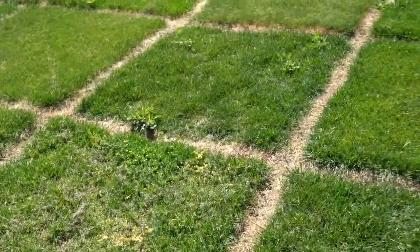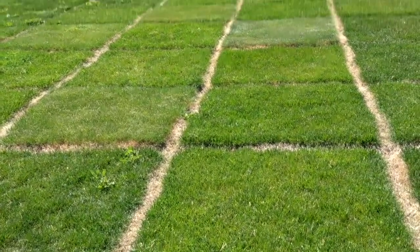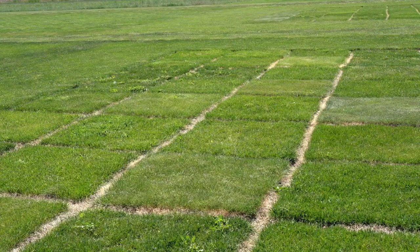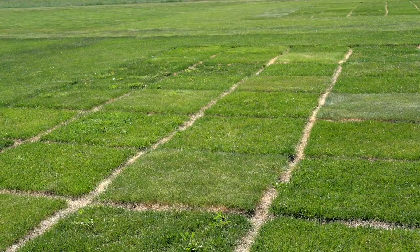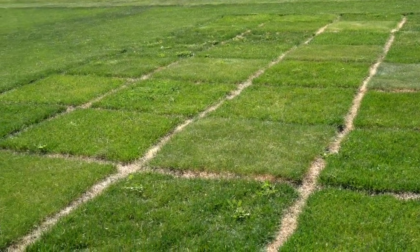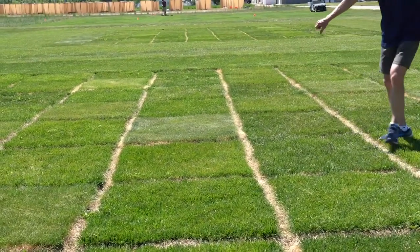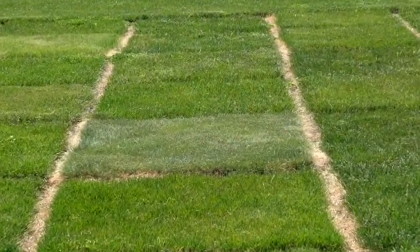You can also see the big range in color. We have very dark green varieties, all scattered in with very light green varieties, and then everything in between. I think that's one of the most fascinating things about Kentucky bluegrass, is just that range of color, range of habits, range of leaf textures. It's a very diverse species. I do want to mention that there are a few fine fescue plots scattered within as well. Those really stood out last summer because they didn't get affected by the billbug damage.